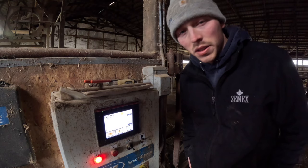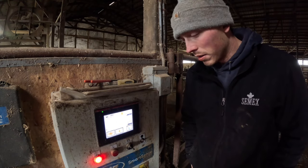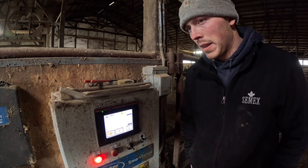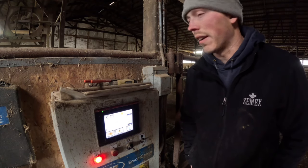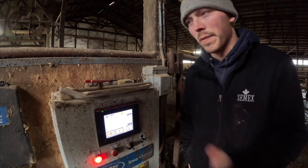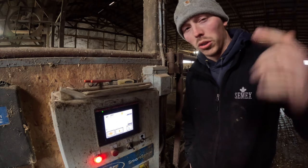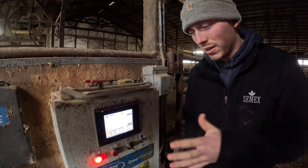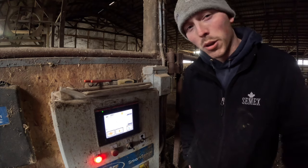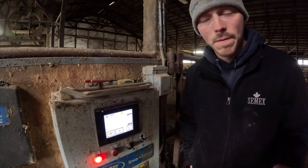All right, so with these scrapers, for the most part, they work really good. When it gets really cold, they'll kind of freeze up and stop. There's an amount of pressure that the motor will take, and if there's too much pressure on it, it'll stop. The code is called a bump.